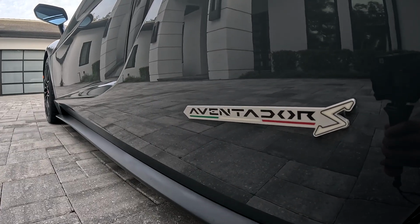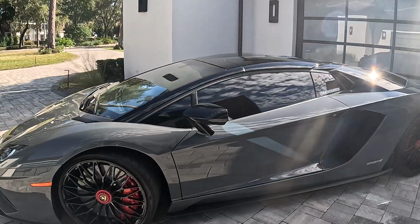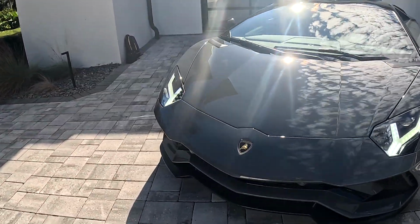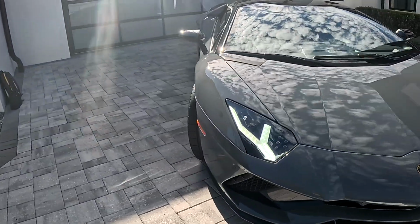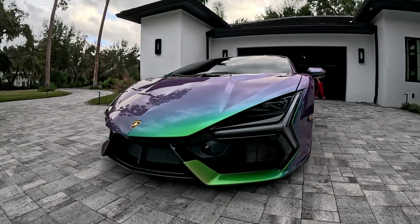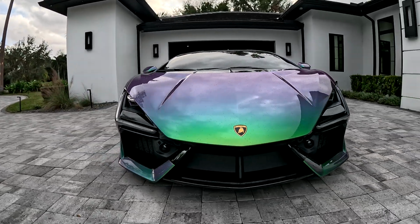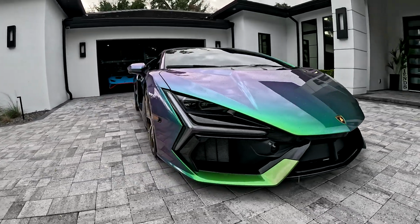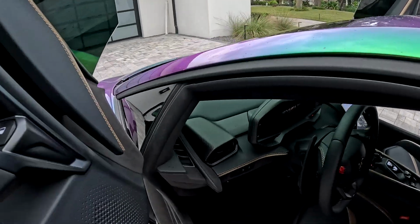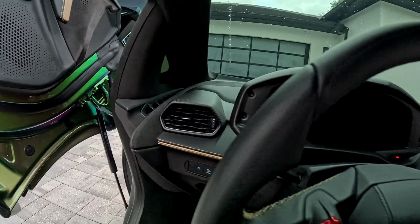The first thing that we'll start with is just on the outside, with appearance. While both of these cars have a distinctive Lamborghini design and DNA, there are a few differences as far as aero and where some of the air intakes are. But at the end of the day, you can look at either of these cars and immediately know that they are Lamborghinis.